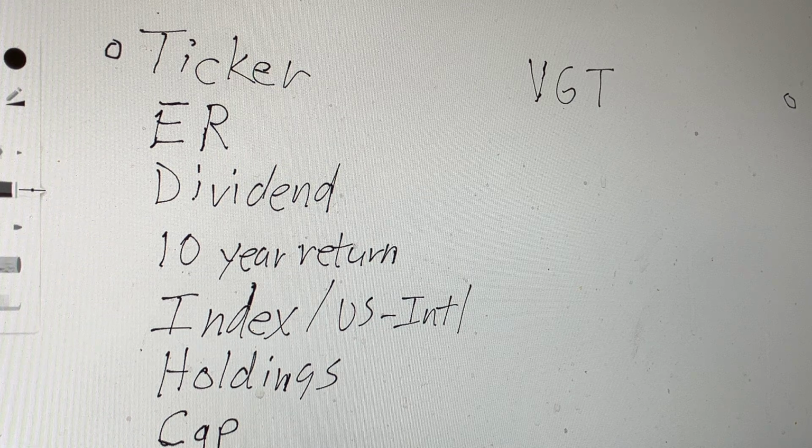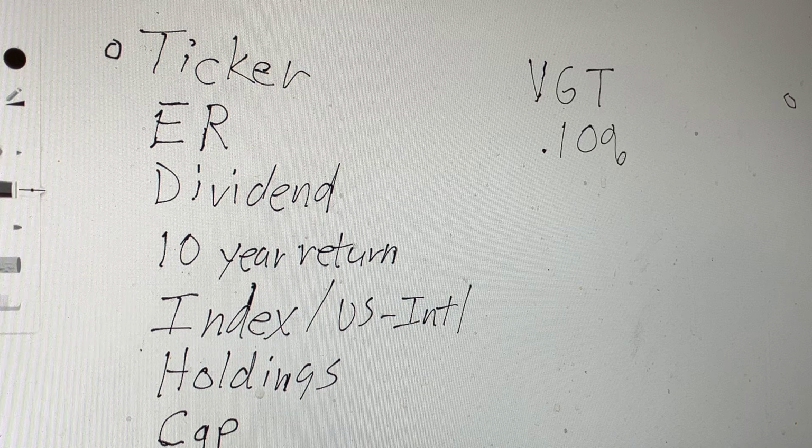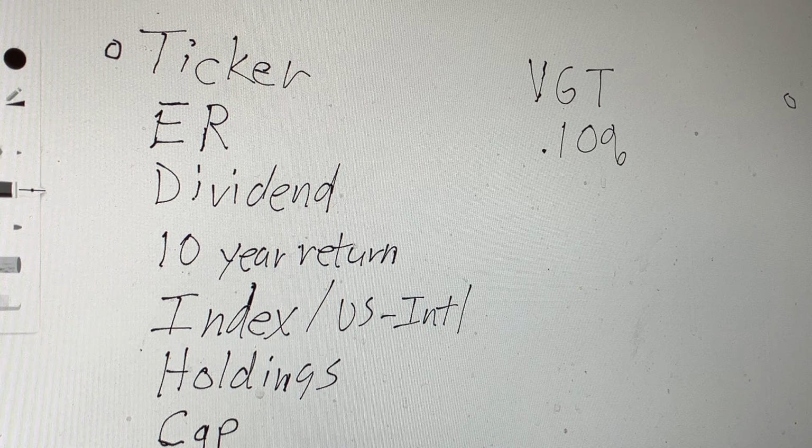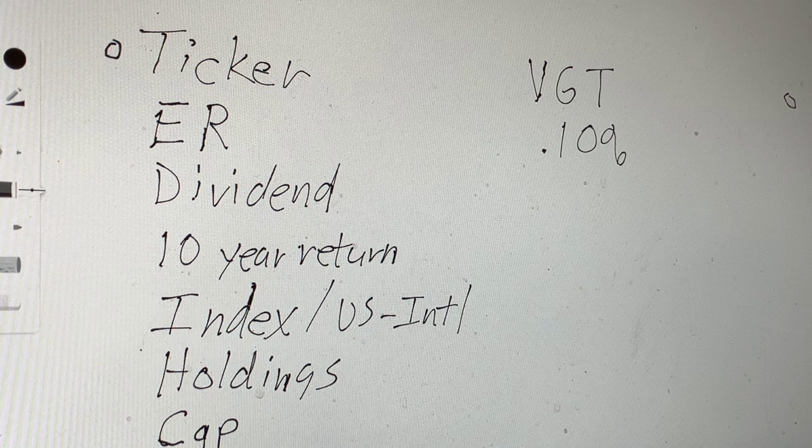Expense ratio for VGT, I believe, is 0.10%. So it's pretty cheap. Again, a little bit more than say VTI, but comparatively to other ETFs, definitely mutual funds, it's definitely a smaller fee.